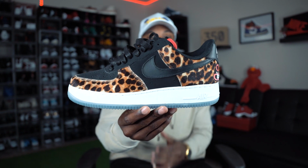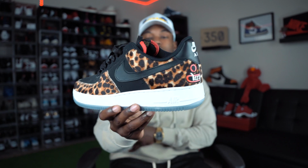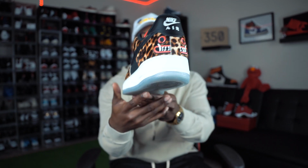I don't want you guys to think I'm a hypebeast because I got this Dior Air Force One, because I have a couple other Air Force Ones in my collection as well, which we're about to get right into. So check these out. This is the Los Premios Air Force One that came out back in 2016, I believe.